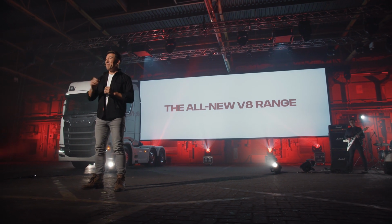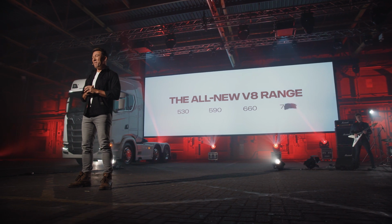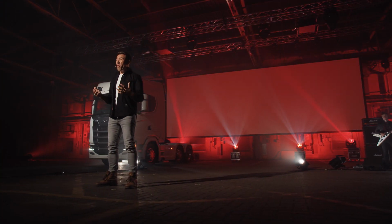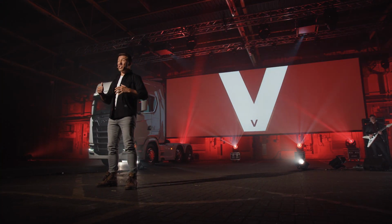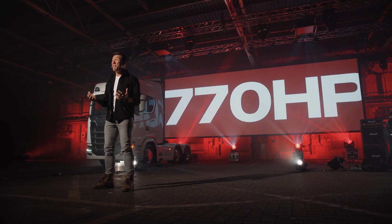There's a little magic number that all you V8 fanatics are absolutely desperate to hear confirmed. It is, of course, the new horsepower of our most powerful truck in the range. And I can tell you, it hasn't been easy keeping this one a secret. Announcing the world's most powerful tractor unit in serial production, the new king of the road, the 770 horsepower V8.